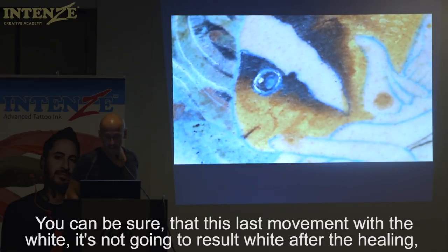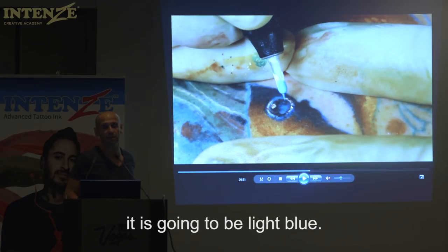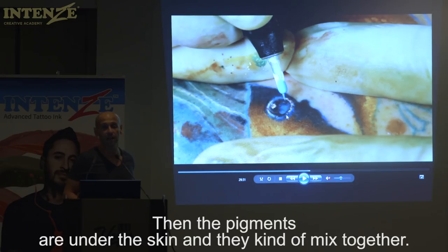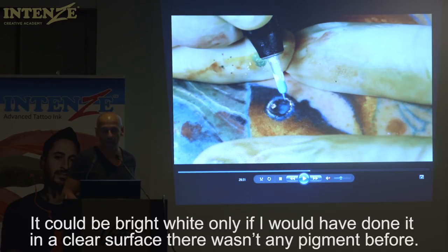You can be sure that this last movement with the white is not going to result in white after the healing. It's going to be a light blue, because I mix the colors together. Of course, when it's fresh, it looks much brighter. But after the healing, when the pigments are under the skin and kind of melt and mix together, I'm sure this part is going to be a light blue. It could be bright white only if I had done it on a clear surface where there wasn't any pigment before.